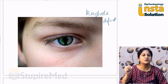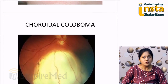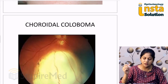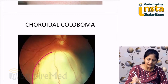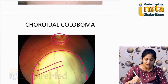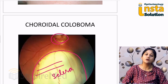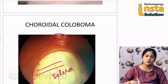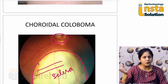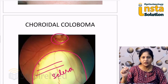Now friends, many a times this coloboma is also associated with the coloboma of the retina and choroid. So we call it a choroidal coloboma, another potential expected question. So can you see in this picture, this white area behind your optic disc, below your optic disc, this white area is nothing but the visible sclera through the indirect ophthalmoscope. So this is a coloboma where your retina and choroid are not completely developed. So all the structures in your neuroectodermal region will be deficient. That is why you have a retinochoroidal or a chorioretinal coloboma. Okay, so this is your choroidal coloboma.